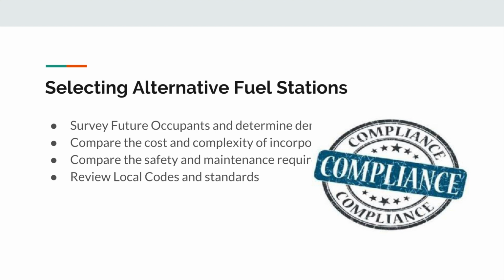The builder may find it beneficial to survey future occupants of the structure and determine which type has a higher demand. It is more beneficial for the LEED program if the occupants use the features the builder is employing. The builder may want to compare the cost and complexity of incorporating each type. If one option is not financially feasible, it may be the deciding factor. The builder and owner should understand the safety and maintenance requirements associated with each option since it is a long-term addition and the owner will be the one maintaining it.